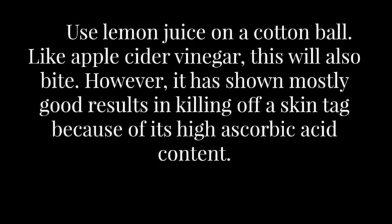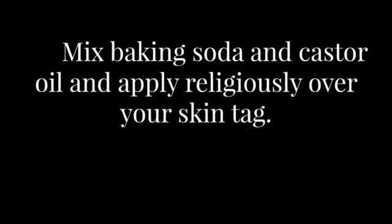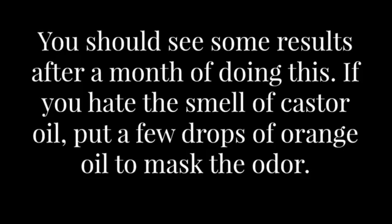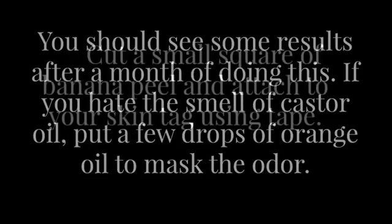Use lemon juice on a cotton ball. Like apple cider vinegar, this will also bite. However, it has shown mostly good results in killing off a skin tag because of its high ascorbic acid content. Mix baking soda and castor oil and apply religiously over your skin tag. You should see some results after a month of doing this. If you hate the smell of castor oil, put a few drops of orange oil to mask the odor.